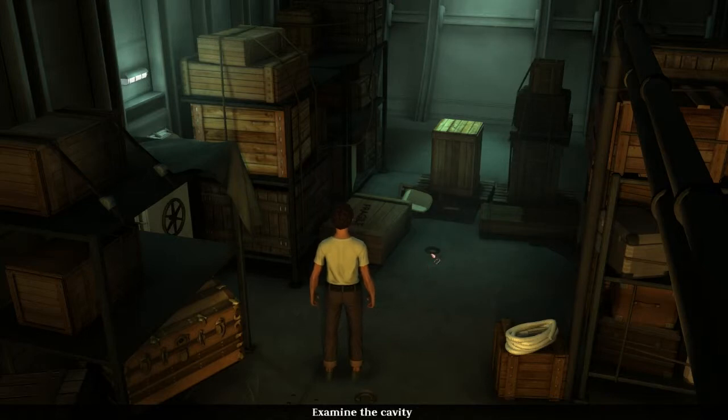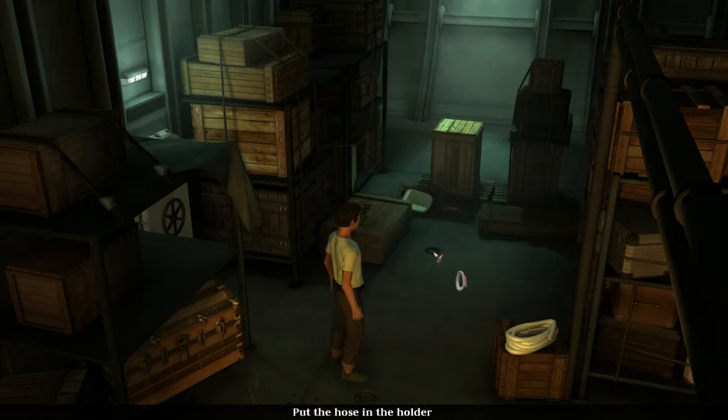Or maybe not. There's a cavity? Huh. A ring set into the floor. You could attach ropes or chains to it. It's set into the floor to keep people from tripping over it. No, that won't work. The hose is too wide.